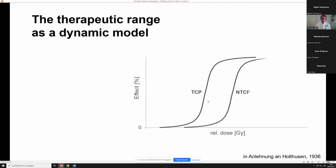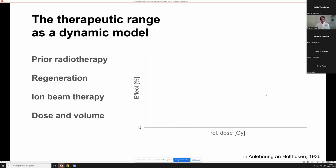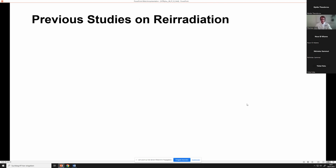And this is due to the fact that we always, of course, try to reach the optimal point in this therapeutic window and try to get to exactly this point where we have the highest chance of cure with the lowest complication probabilities. However, if there's a prior radiotherapy, there's no therapeutic window. We cannot just continue to treat, of course. We have to wait for some recovery. We have to use modern techniques like heavy ion therapy and also adjust or adapt the dose and the volume, in particular, treat with smaller volumes. And possibly then the patients could reach a situation like this where a second chance of cure is possible.